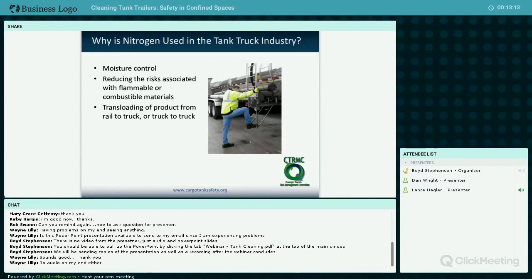It also provides for moisture control. Some materials that are delivered can't be in contact with moisture. They harden up, or it causes a reaction. So nitrogen is used either inside of the trailer or to pressure off the material that's inside the trailer. Last but not least, nitrogen is also used in transloading, which could be from rail to truck or from truck to truck.